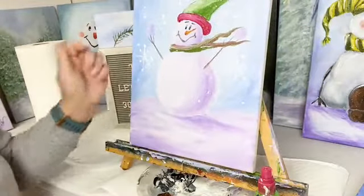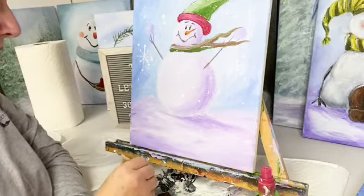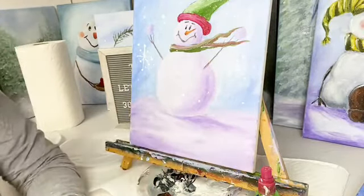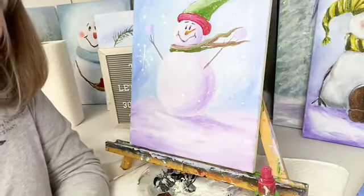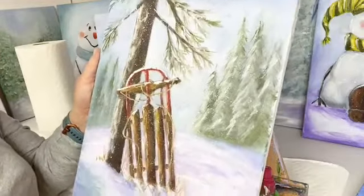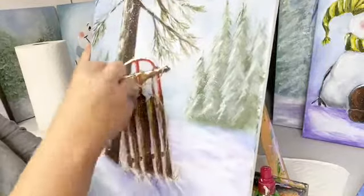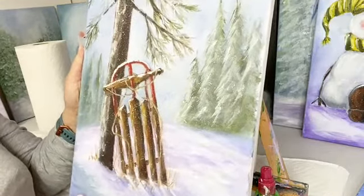So I hope that was helpful for you guys. I know a lot of times when you're painting along and you get to a certain point in your painting, you don't know how to add just the simplest thing like snow. So it's with that toothbrush technique, just flipping that snow on there is a real easy way to make snow.